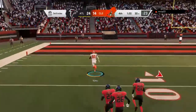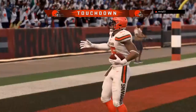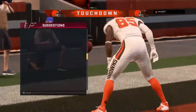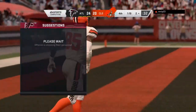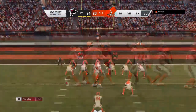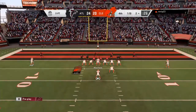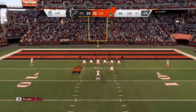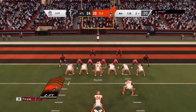30, 10, and all the way in. Touchdown, Cleveland. David Njoku, 70 yards, as they are now just an extra point away from making this a 3-point game. Okay, game on. Don't go anywhere yet. You got a 1-score game now. Probably going to rely on the onside kick coming up. Yeah, they have to. It's not a high percentage play, but it's better than not having a chance at all.